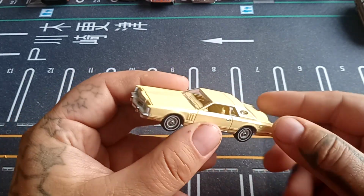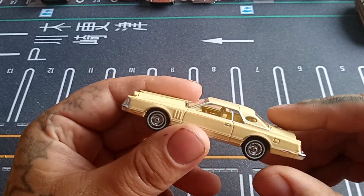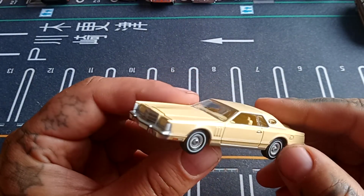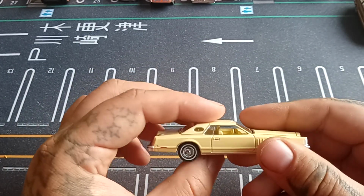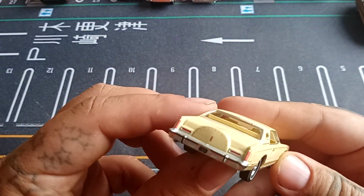Nice. I'm not really a fan of when they do the interior in the same color as the car because it looks weird. Maybe it's just me, but I prefer a different color for the interior, it makes the car look much better.